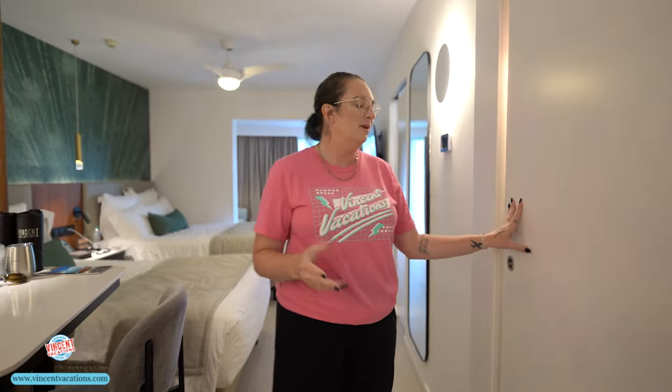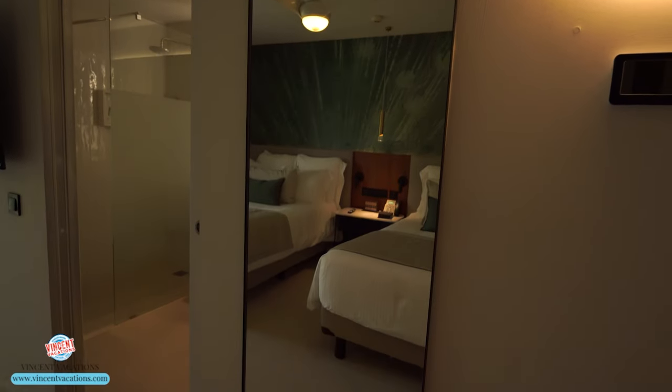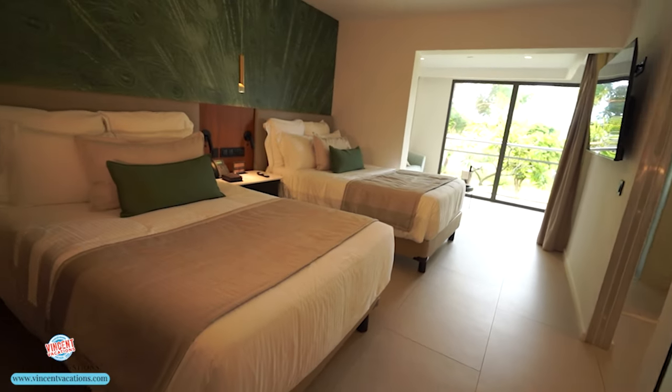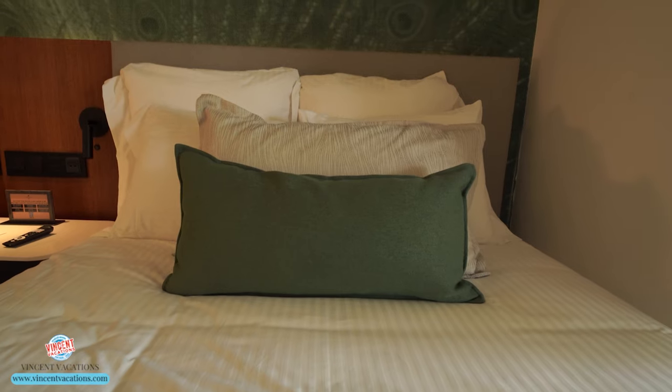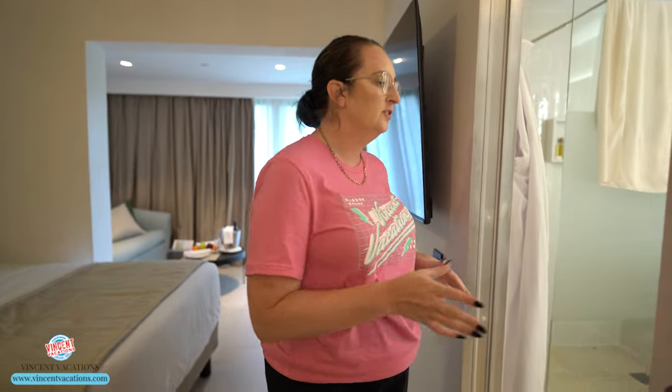As we continue into the room, we do have a full length mirror on the side of the wall, which is great for getting ready, as well as two beds or one king bed, depending on your preference and what you book or what you request with the resort. Now, you do have plenty of outlet plugs. So you have USB outlets as well as standard American plugs or European plugs, so you can use both. Always best to just have a travel adapter anyway. And then let's go ahead and move on into our bathroom.